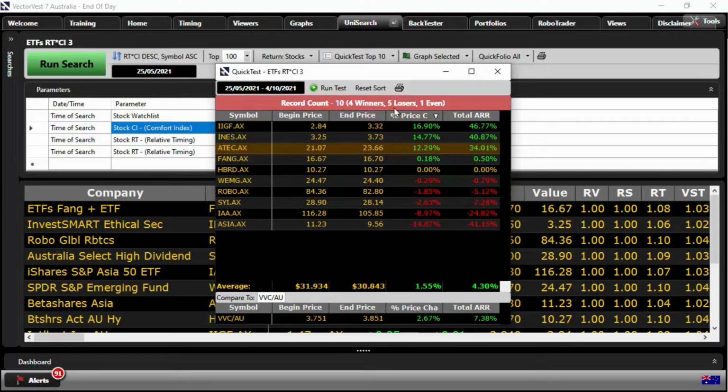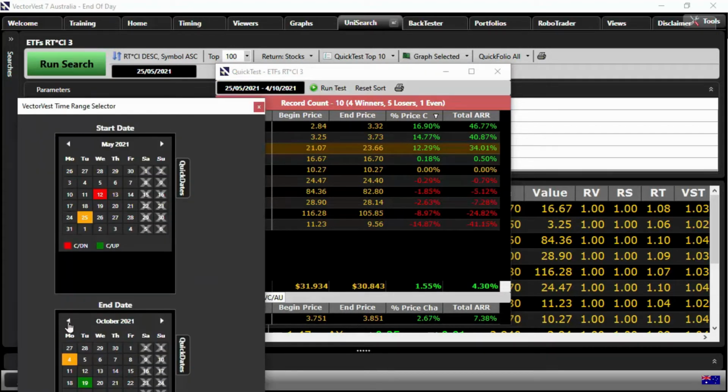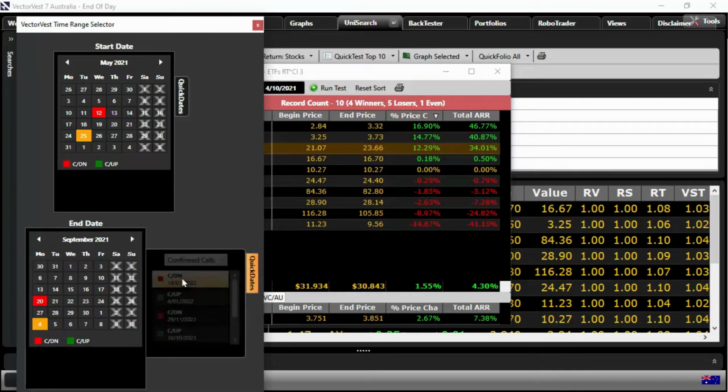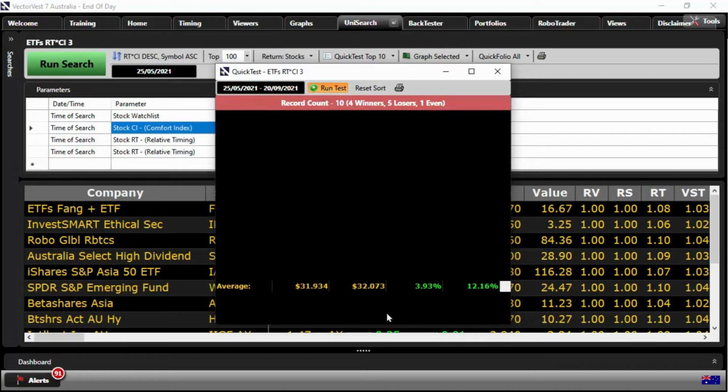Okay, so it certainly helps us identify. So we're using market timing. Now, 25 May, that was the confirmed up, and then you need to go back in time. So if you go back, here's 25 May, and then if you scroll along, you'll see where the confirmed down kicked in. On the quick dates here, I've got the confirmed down 20th of September. So run it from 25 May to the confirmed down on 20 September.